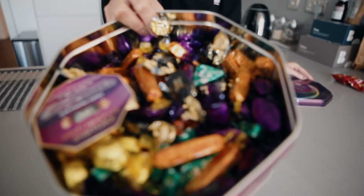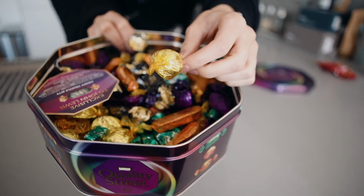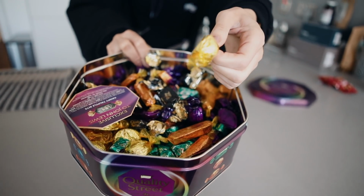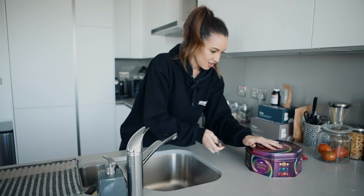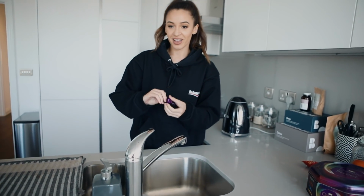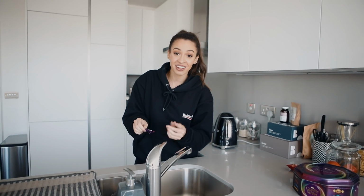Oh wait, which one do I go for? Which one's the caramel one? Oh, I think this one's, wait, you're not allergic to nuts, are you? No. I think this one's got caramel in. Thank you. So, got that. Oh yeah. You're livid now, you can't eat it, aren't you? Yeah, you're livid. I can eat mine though, so.